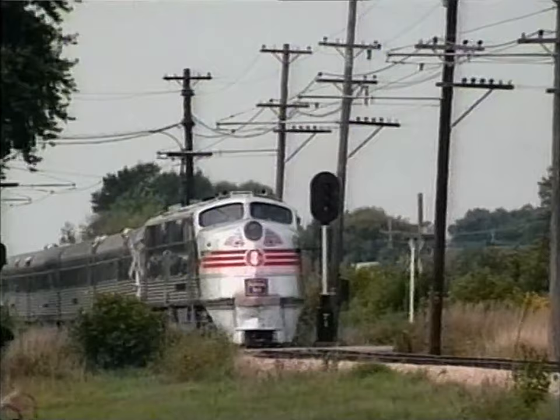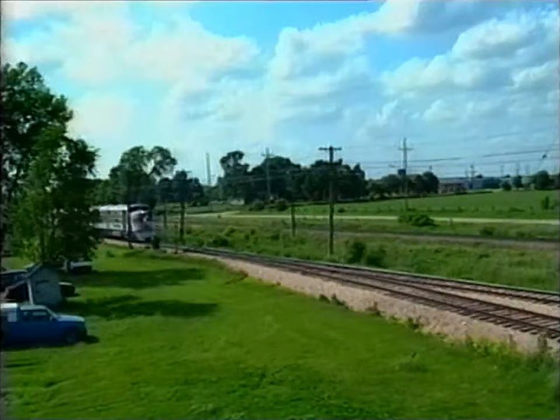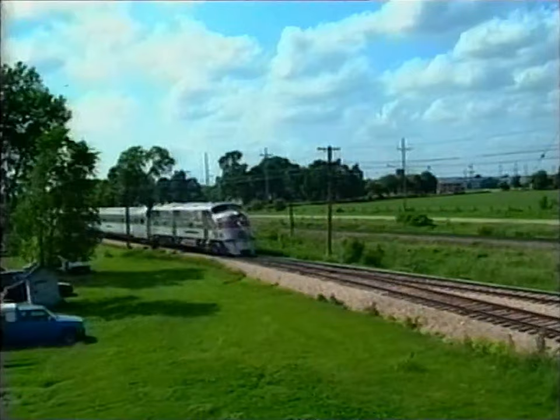The crowning jewel of the diesel collection is not a locomotive, but an entire train, the Nebraska Zephyr.